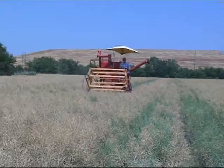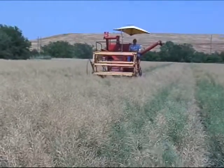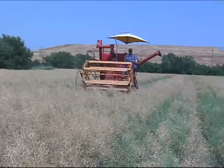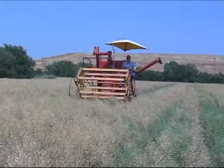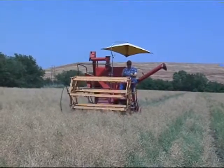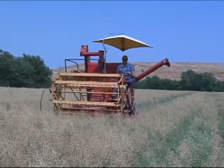You're using a smaller combine that you use especially for test plots. That is correct, Ron. We're using an older Massey 35 combine, 7-foot header, very small. What we're doing is taking strips out of this, 7 feet wide, and then we'll calculate up our yield and get an idea of what it's making. And you're actually going on a variety by variety basis.